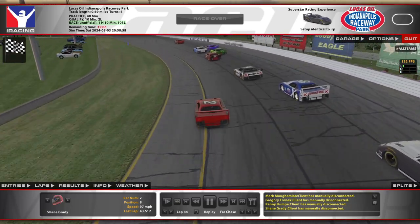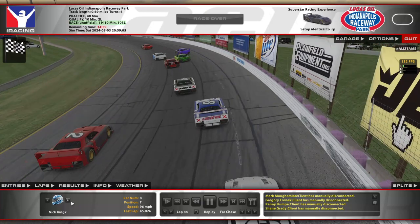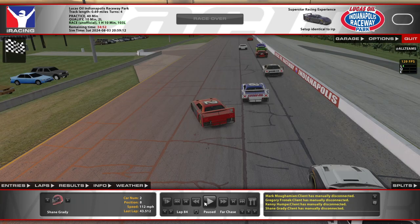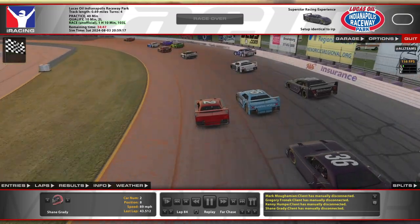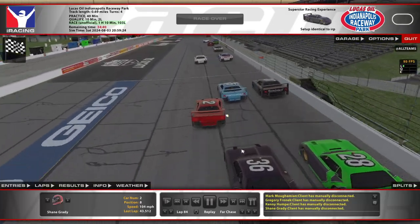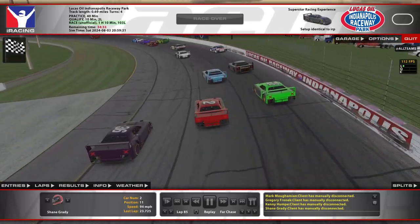Lap 84, is this when Shane gets sent? Oh, no. He does, in a different kind of way. Out of the corner, Nick maybe gets loose there and gets a little bit too far off the wall. Enters where Shane was trying to exit, and he was able to save it really well right there. Ends up with a bad corner. I kind of react a little bit, thinking that he's gonna... Whoa! This was crazy racing, man. You can see everybody's everywhere.